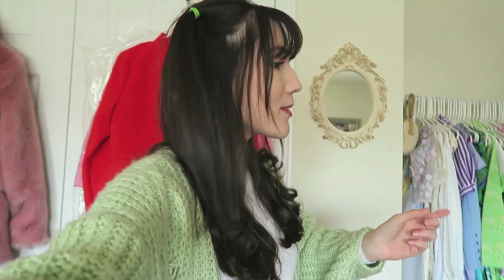Guys, so I'm finally done switching over my closet, and I am so excited to show you how it turned out. I'm literally obsessed. I downsized so many things, so I have so much more room to fit in some new pieces in there, and I'm really in love with everything that I'm keeping, so I'm really happy about that. So I'm just gonna go ahead and show you guys what it looks like.